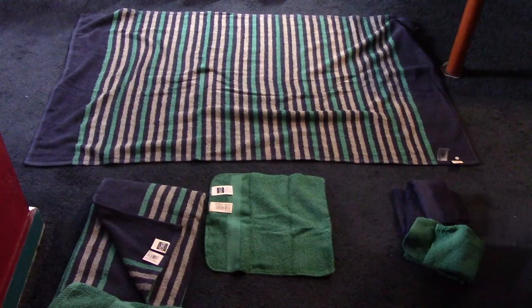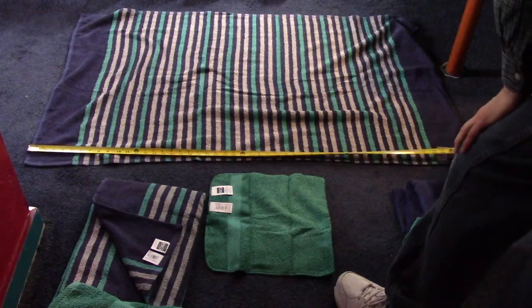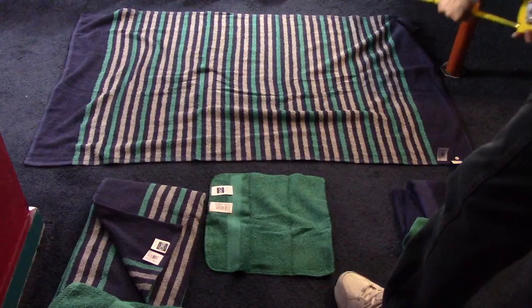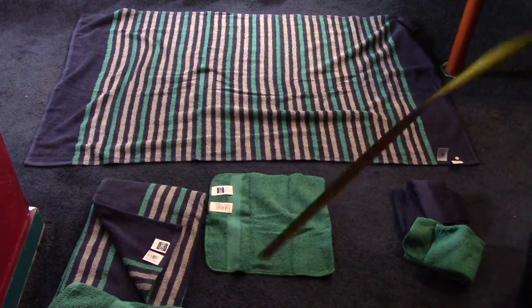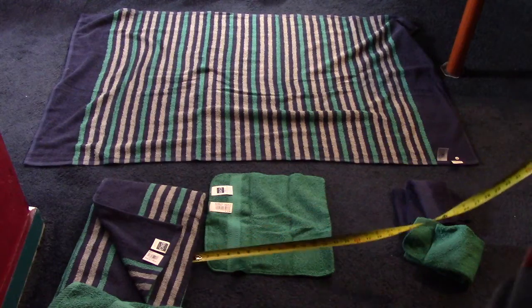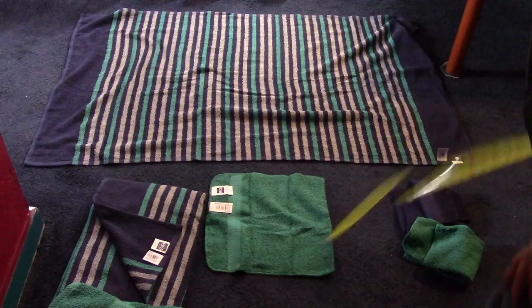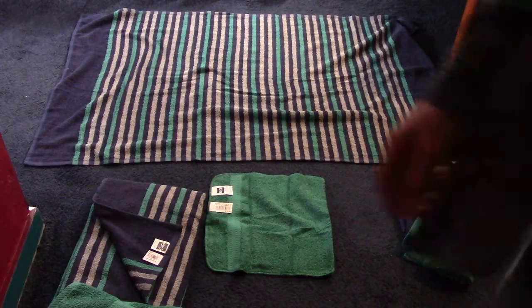I just want to show you these towels, what size they are, in case you're thinking about buying them. These are called the big ones. They're, I think, Kohl's brand, so they're 51 inches by 30. And the washcloths are like 12 by 12, or 13 by 13, about. And they're going to shrink.